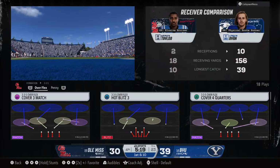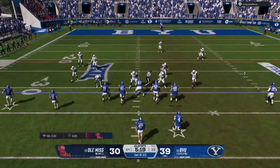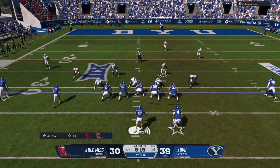He spun that wheel of fortune by challenging the call, and it does not go his way, and he loses the timeout. The BYU offense headed back out to go on the attack.